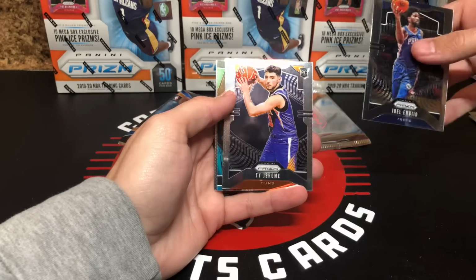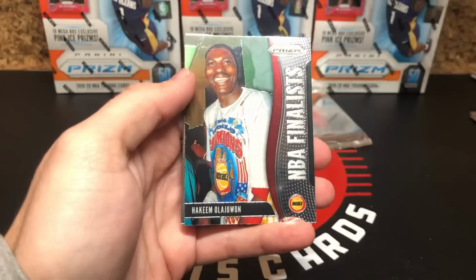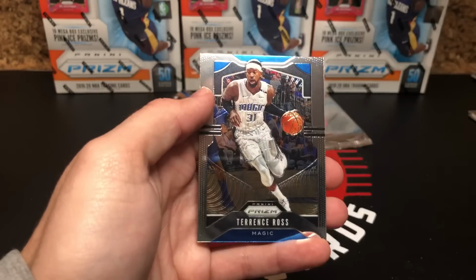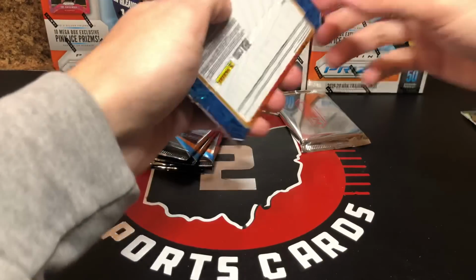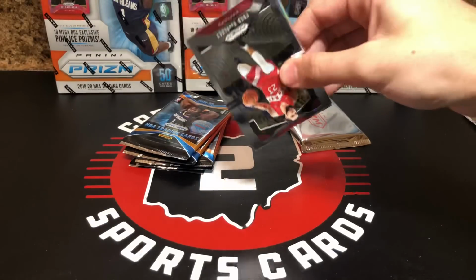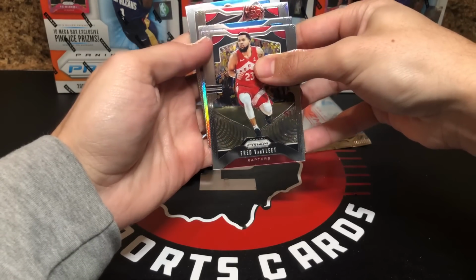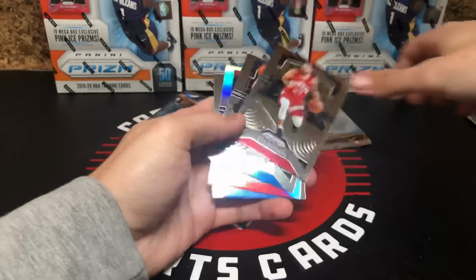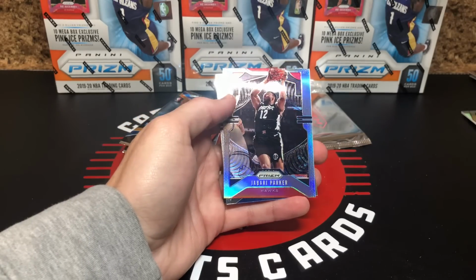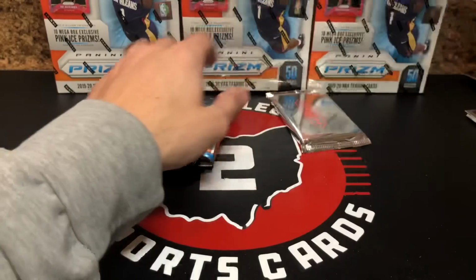Joel Embiid. There's our first true rookie. Ty Jerome. Cool insert. NBA finalist Hakeem. And then Terrence Ross. I could pull something on LeBron. LeBron Lakers is really probably what I would want to pull. Silver. Doesn't appear to be a rookie unless it says rookie somewhere else. Hawks. Jabari, eh. Not a fan. Charles Barkley, that's cool.